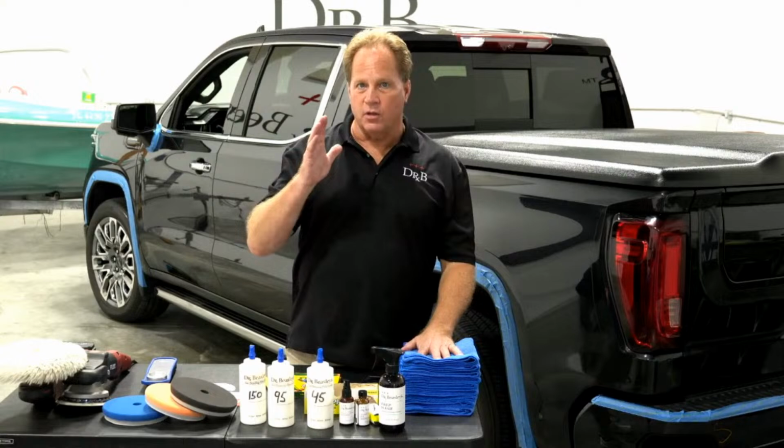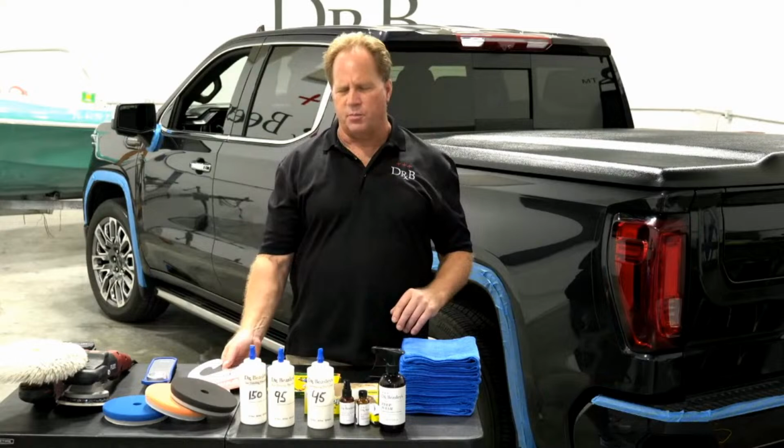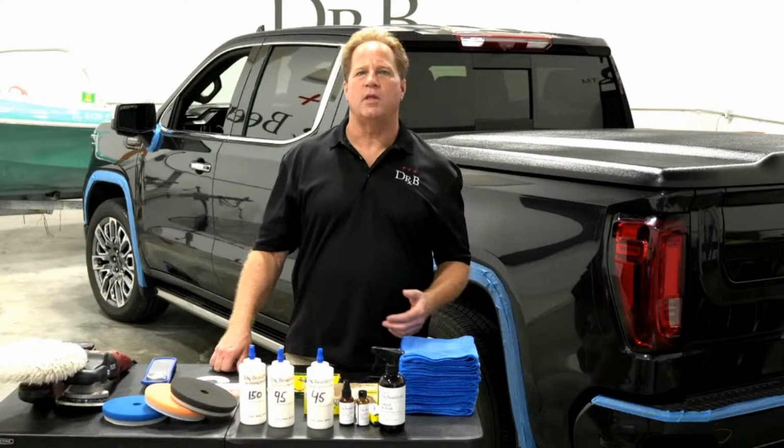And companies like Dr. Beasley's actually have hang tags you can get, and it says right on there, do not wash. It's important to stress this, because otherwise they're going to wash it. Years ago, I detailed this gentleman's brand new black Mercedes-Benz and ceramic coated it. A couple months later, I'm looking at it and it's all scratched up. I'm going, what'd you do? He goes, well, I took it in to have the oil changed. Well, they washed it for him and undid all my hard work with one wash job. So nice of the dealership to do that.